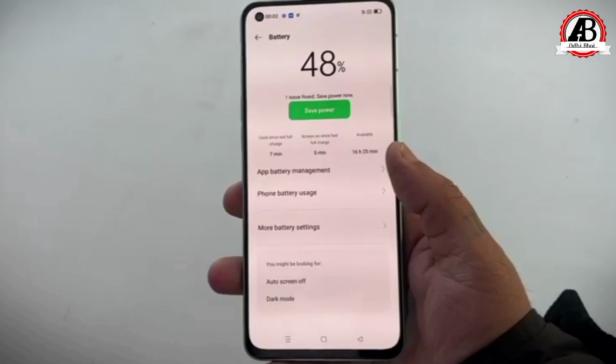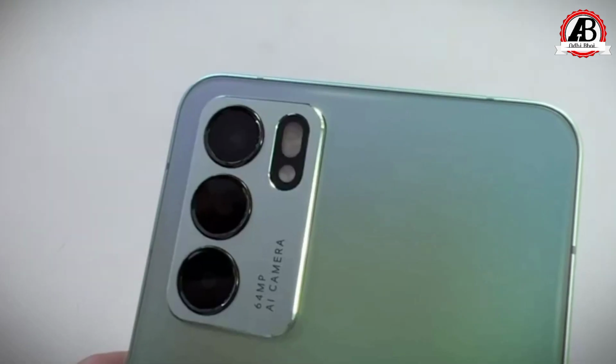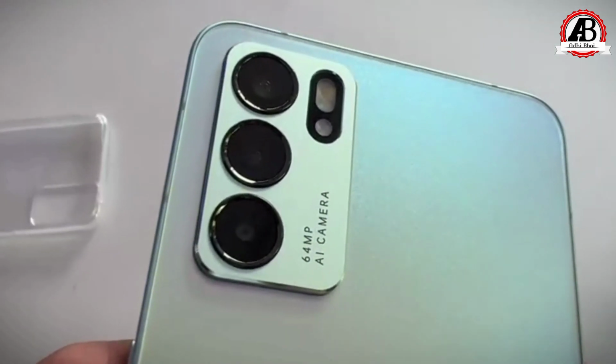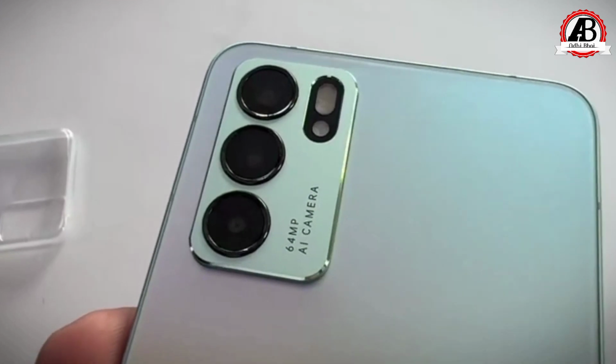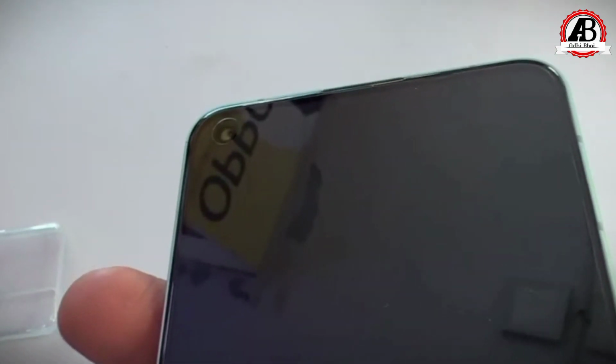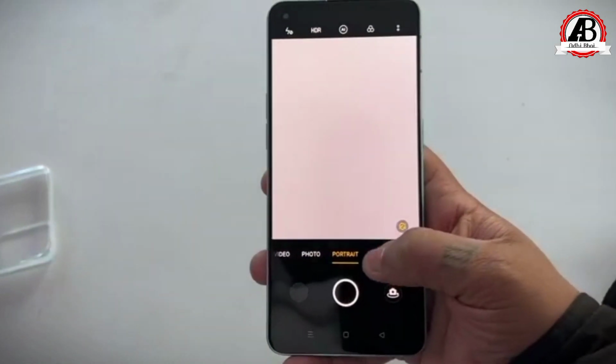This phone is stacked with a 64 megapixel primary camera, an 8 megapixel camera, and another 2 megapixel camera on the rear, and a 32 megapixel front camera for all the images and videos. Its extensive camera features come in handy whenever we wanted to shoot something like a night shot or time lapse along with all the other features.